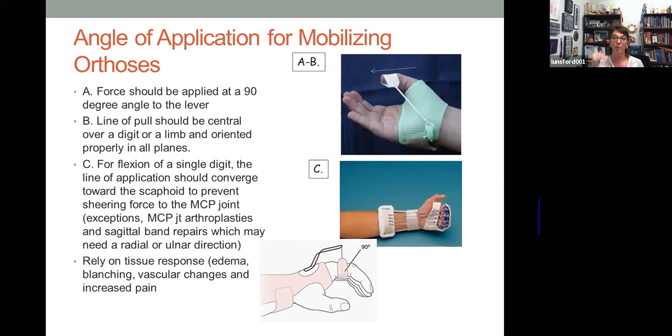Again, we want to provide the appropriate force in the appropriate direction so we're not stressing the surrounding tissues. If we're mobilizing a single digit in the fingers, if you all take your hands and make what we call a straight fist, where the DIPs are not bent, not tucked in, they are straight, you'll see that all those fingertips kind of verge towards one point in the wrist, and it is towards the base of the thumb at a bone called the scaphoid. So if you're mobilizing a single digit, we want to mobilize in the direction toward the scaphoid to prevent a shearing force at the MP.